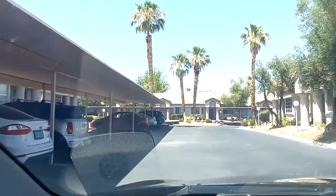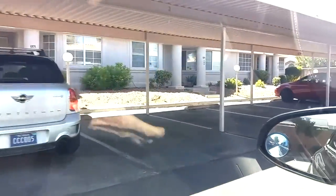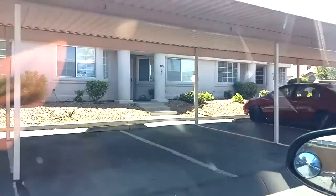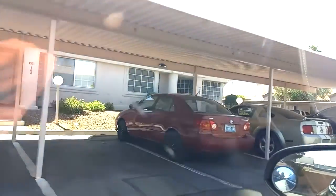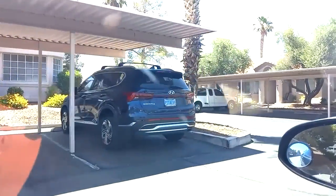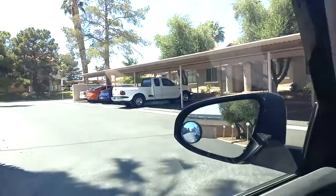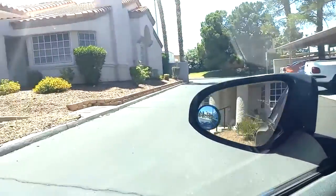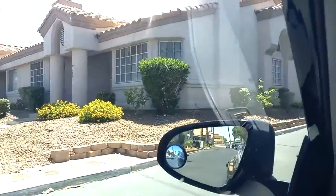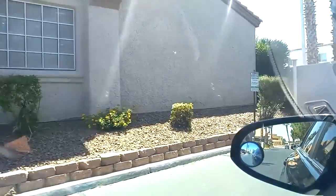So it's nice. These condos, you got covered parking, which is really nice in the Las Vegas sun. They look nice on the exterior. I'm going to show you some pics on the interior and the pool. This is a real nice deal. You're looking at about 1,200 square feet inside, a 2-bedroom, 2-bathroom, covered parking, community pool, and what a great location.